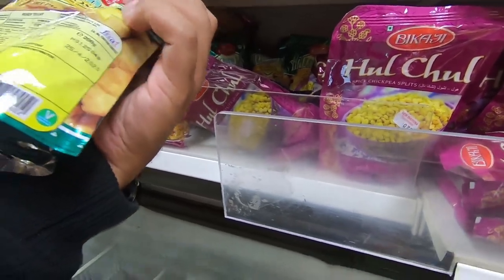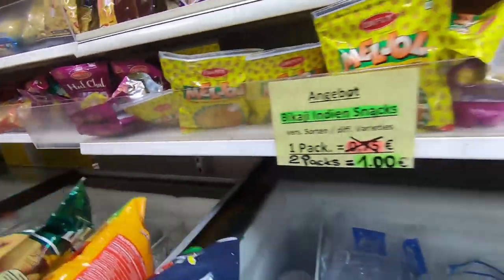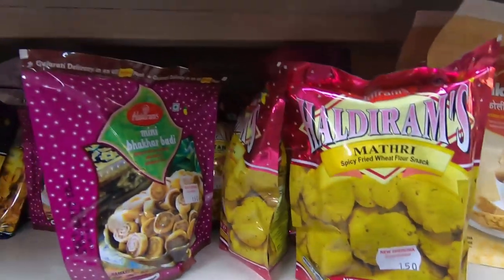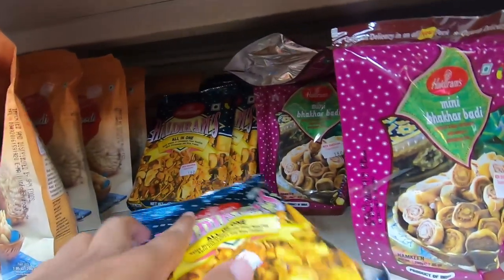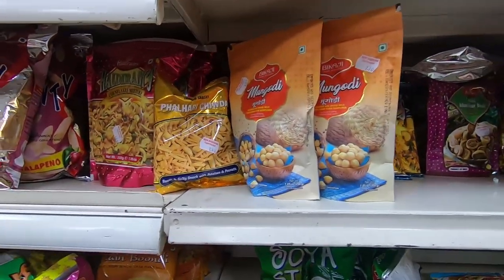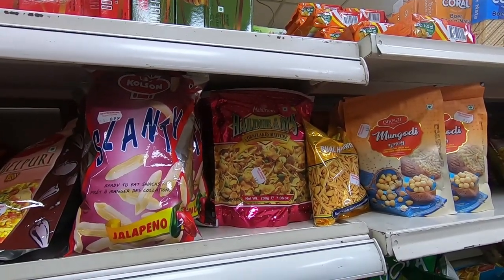So maybe we have one frozen, it's not frozen, but it's the Haldiram samosa. I think these are also 25 cents more expensive in Netherlands. These are the common things that you see, like the matri, the bakarwadi, and I like this all-in-one mixture. Maybe I'll have one all-in-one. All of these are like 150 for 200 grams. Actually, these are really less in price, much cheaper than most Indian shops in Netherlands.